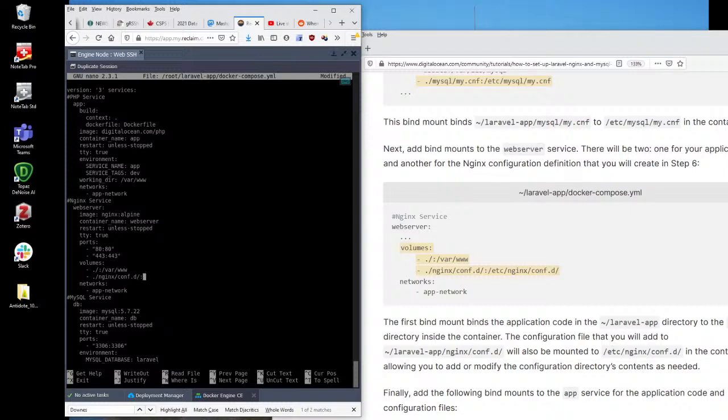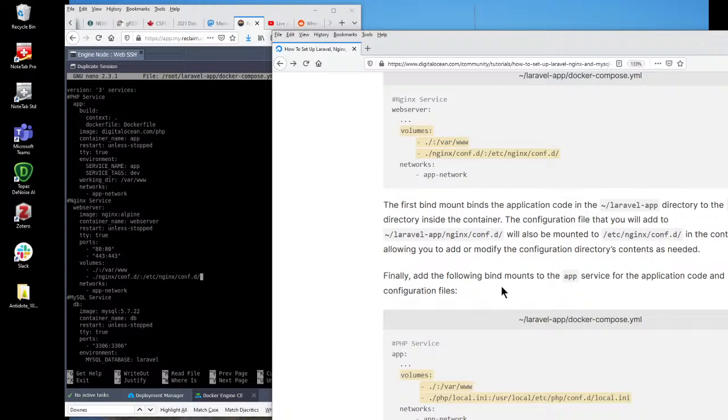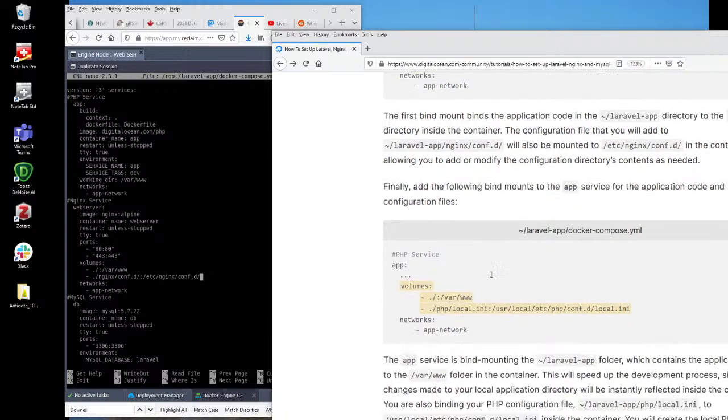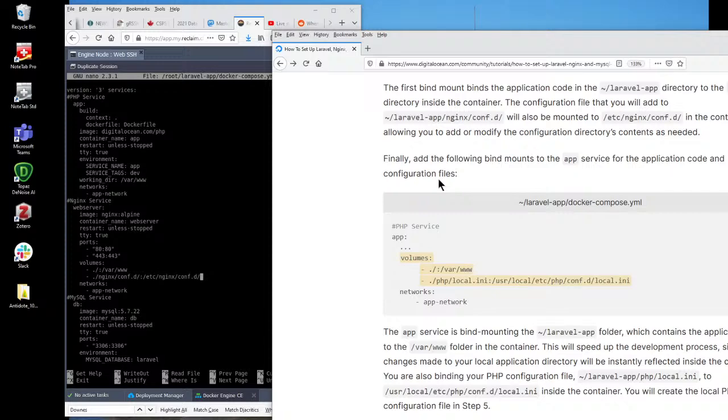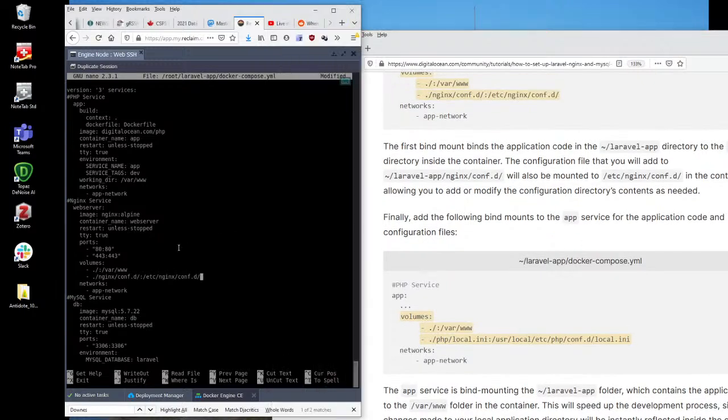And that's mapping to etc nginx conf.d. Again, we're mapping the configuration file. Okay, let's see if there's more. Finally, add the bind mounts to the app service for the application code and configuration files. So it's up here above, again right above the networks.